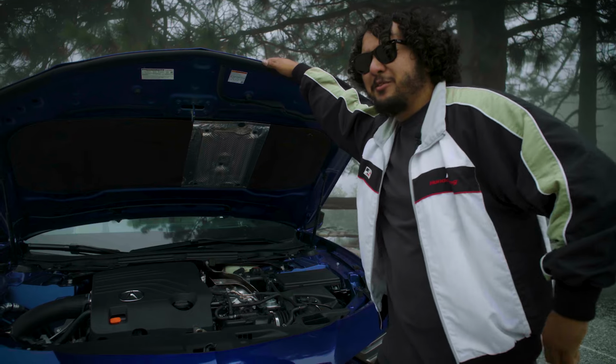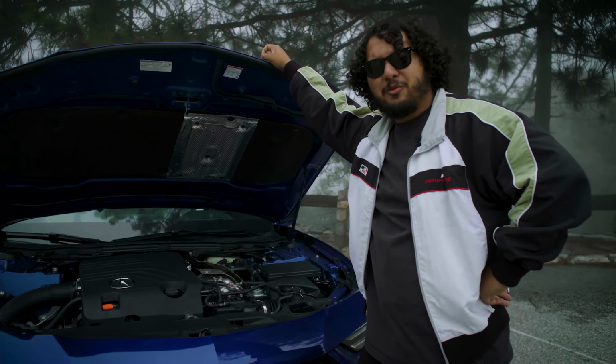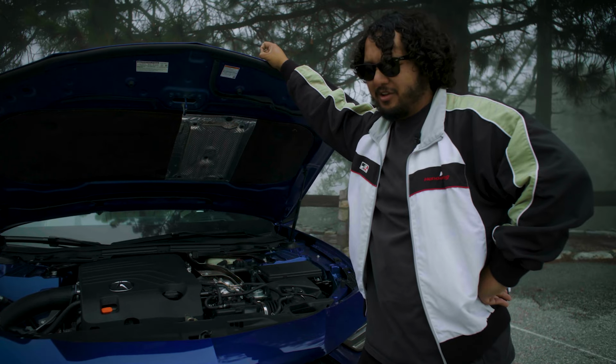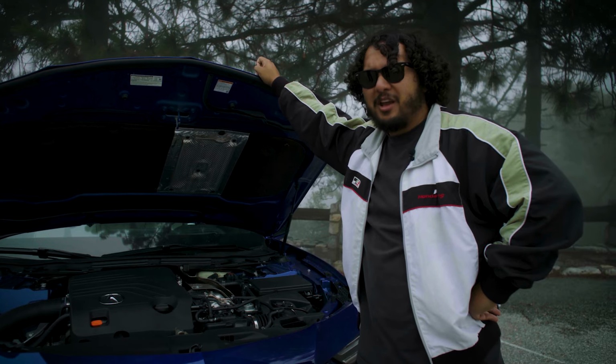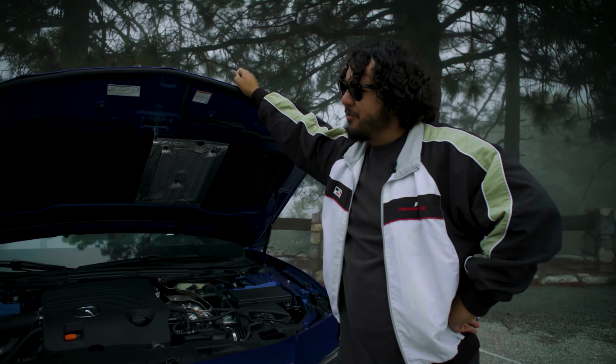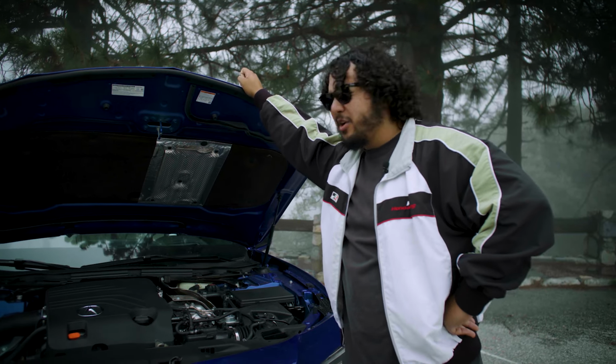Well, the EPA stated fuel economy is 25 mpg highway, which is worse than the M340i and the C43 and the Genesis G70, and 355 horsepower is worse than the B58 and the 340i and the C43, and it's about the same as a V6 Genesis G70. So what are we doing here?